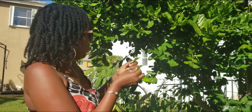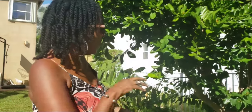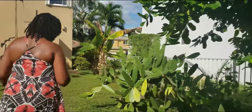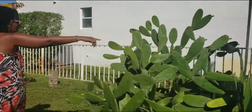And when you smell a leaf, it smells exactly like you opened a bottle of bay rum. And I have a cutting, an air layer from here. I haven't checked this air layer yet. I'm gonna check on my air layer to see how it did. And her tuna is popping, it's about to flower.